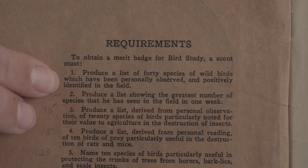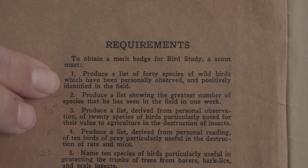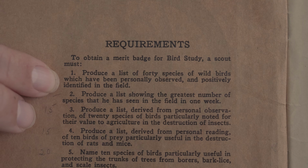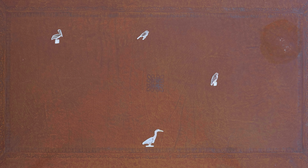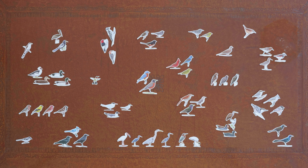Produce a list of 40 species of wild birds which have been personally observed and positively identified in the field. Here is my collection of 40 birds. Well, actually, it's 58 birds here that I have personally observed and positively identified.